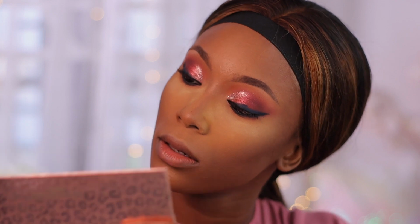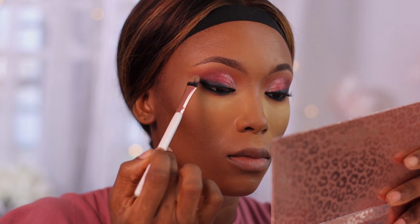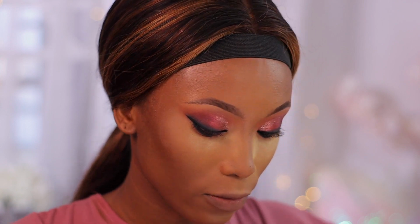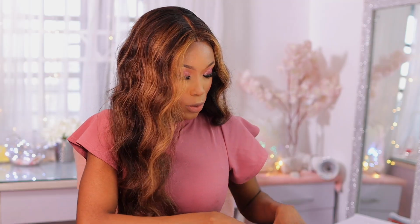So that's what we're doing. We're kind of creating like a smoky look. This is what we're looking like right now. Let me just go ahead and pop on a pair of lashes so that everything comes together and I'm not looking as crazy as I am right now. Guys, so this is what the finished look looks like. So right now, what I want to do is to go ahead and swatch out these lipstick shades.